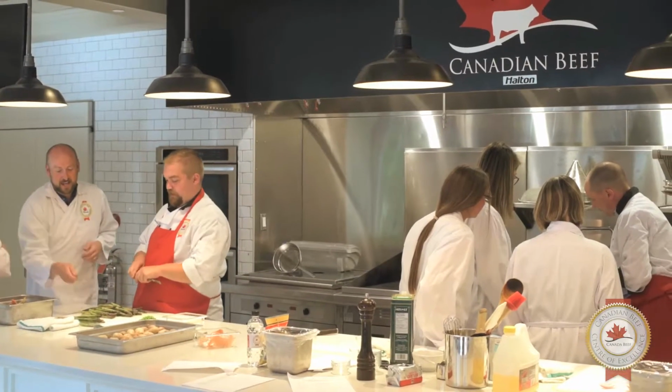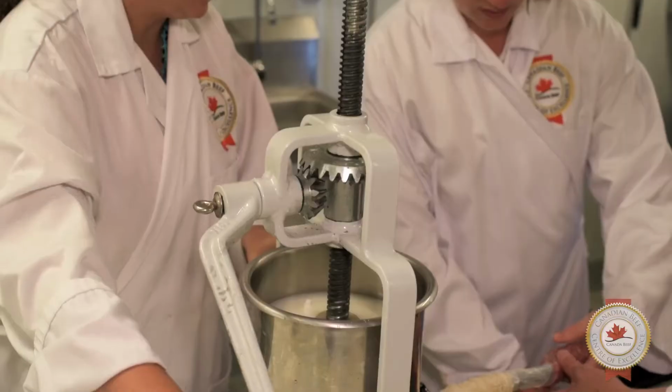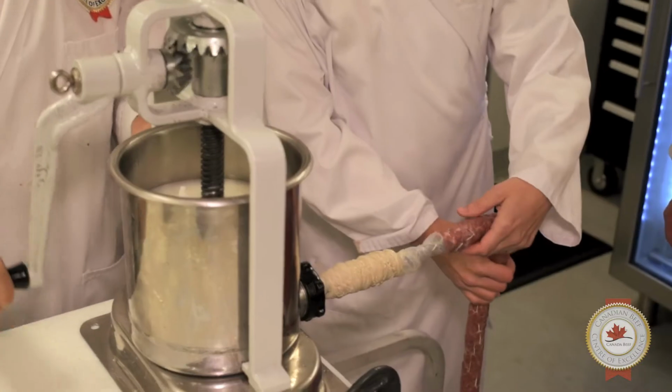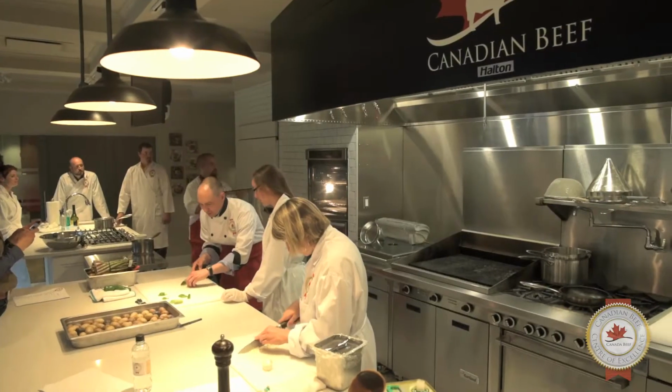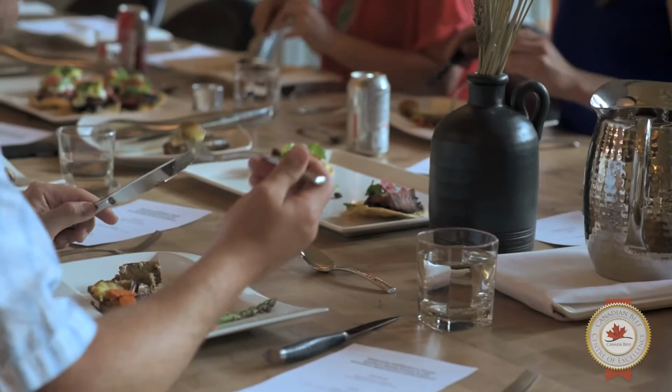Listening to what they do here at the center, I think it's an opportunity for them to educate not just the young producers in Canada, but decision makers in other countries and people who influence food policy in other countries, as to how they can use Canadian beef products and how they can broaden their understanding of the opportunities available for them and what we have to offer with our Canadian beef products.